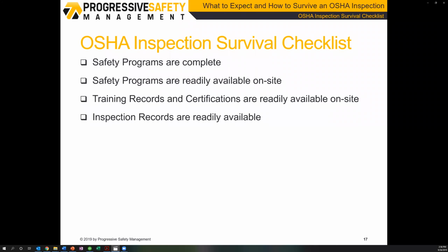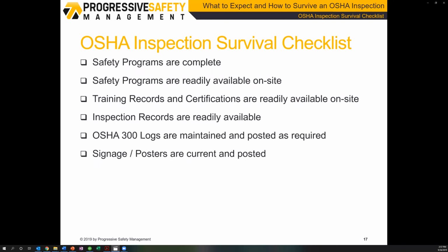But let's see, inspection records, make sure that those are also readily available on site, and your OSHA 300 logs, make sure they're maintained, that they're posted as required, and that they're also readily available. Make sure you have your signs and your posters for your OSHA labor laws. Make sure those are all posted and they're current. That's another one. Make sure your chemical inventory lists are maintained and available at all times.